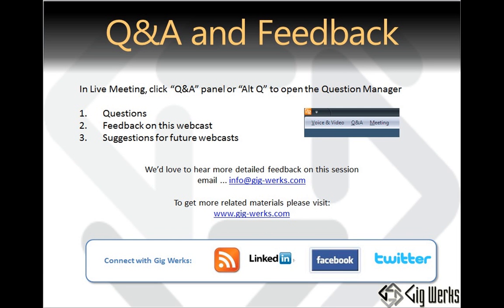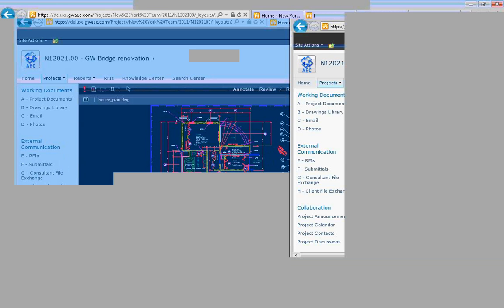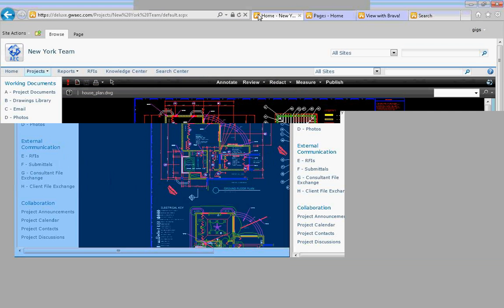If everybody would be kind enough to give me a moment to share out my virtual machine and remote desktop therein. Here we go. Now let me begin at the beginning.